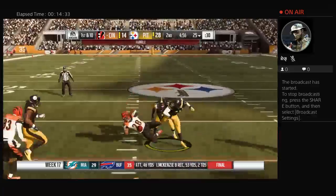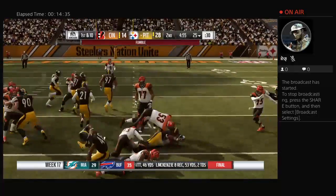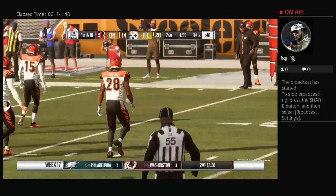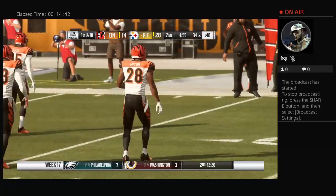They lost 7. Mixon hit, and the ball is out. And it's picked up by the Steelers. And his guys are going to take over at the 34-yard line.